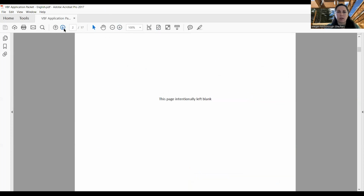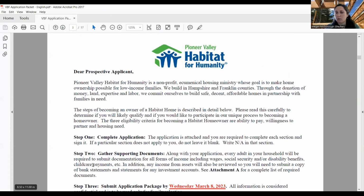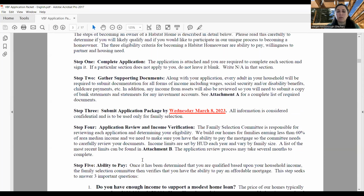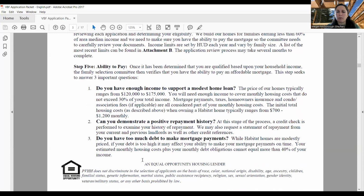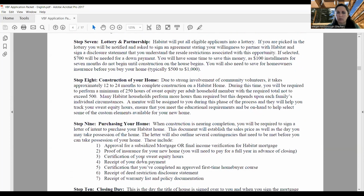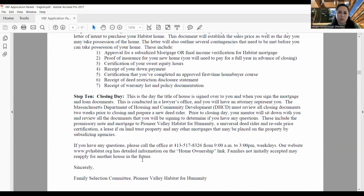The next page is blank. And then we move into this letter where it says, "Dear prospective applicant." And the letter outlines the steps in the application process, much of which we're going over today in this information session. But if you are wondering about the application process and you think you forgot a part, this is a good letter to review the steps in the process.